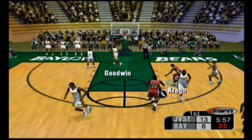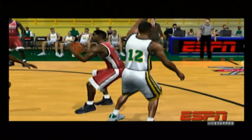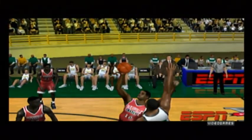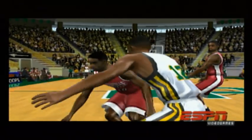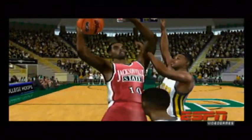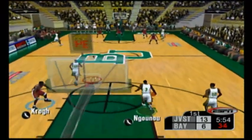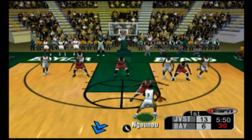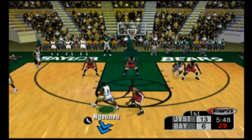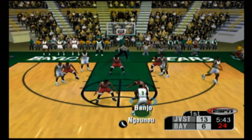On the replay here, Mike, watch how he finishes after making this great head and shoulder fake with the ball. Really shocked the defense. Just no way to stop that. And he put the defense in risk of getting a foul on that play. And he doesn't, and the offensive play worked perfectly. Goodwin passes it in. The Bears have the ball down by seven. And Ngunu, with the ball up top, gives it back.